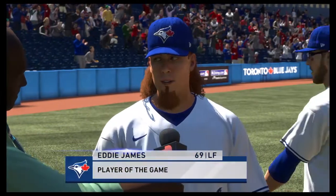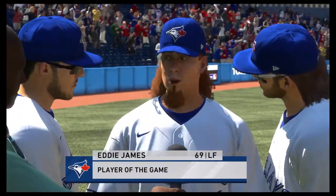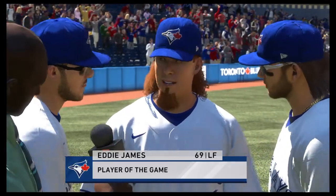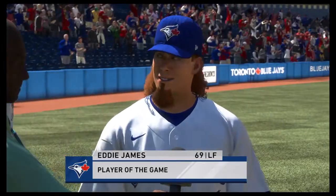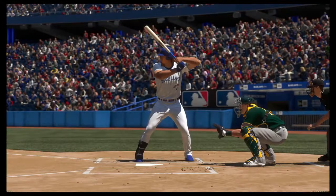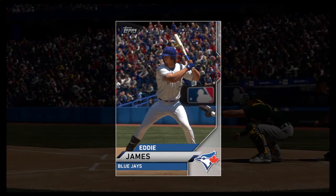In a close game like this, you look for that one guy who produced when it mattered most, and this is the guy. He's our top player of the game. Yeah, no question. He was a tough out up there. Ended up collecting 3 knocks, including a home run. So without him in the lineup, I think this might have been a different story.